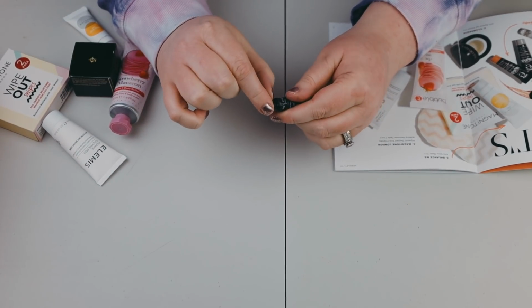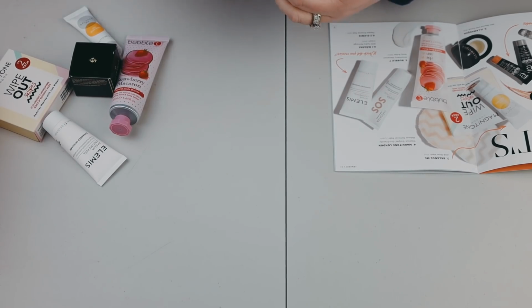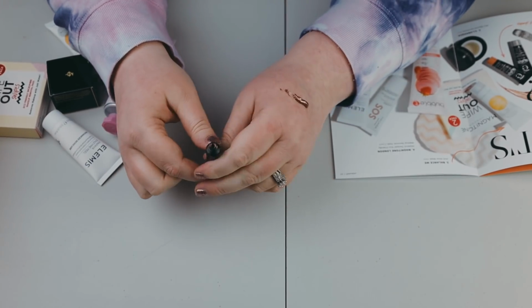Oh, there's another projective peel on it. You know, I don't have time for this today. I've got places to be. Where am I going? I'm not going anywhere. Who am I kidding? Ooh, that's glittery. Oh, did you see that burst out? Oh, I don't know how I feel about that.